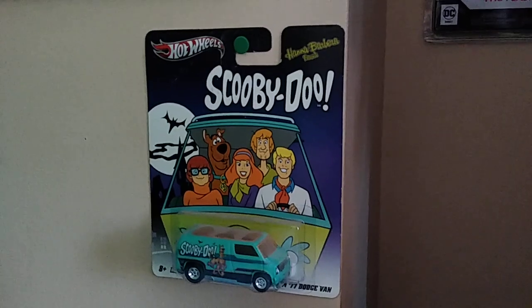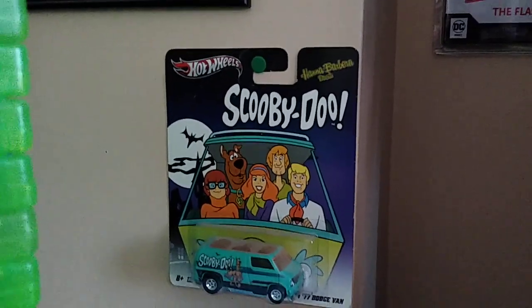And then right there we got a little Hot Wheels Scooby-Doo van, because I love Scooby-Doo. Loved it as a kid, and I still do.